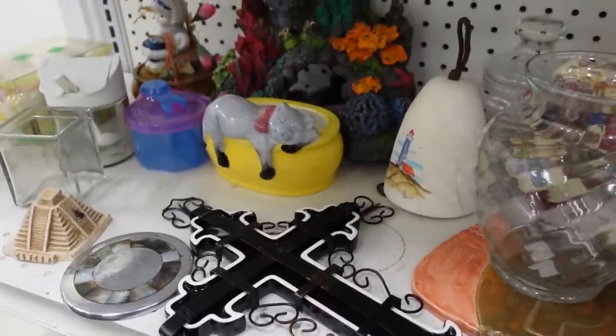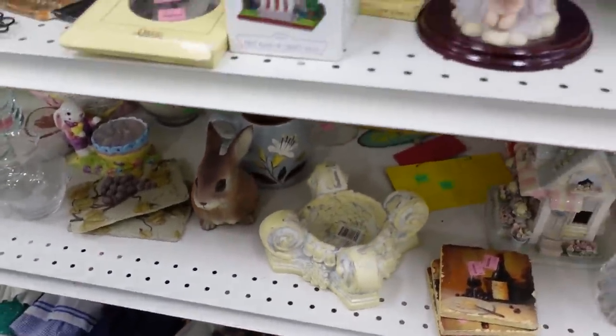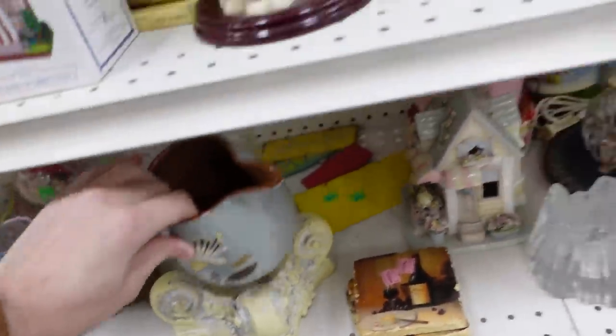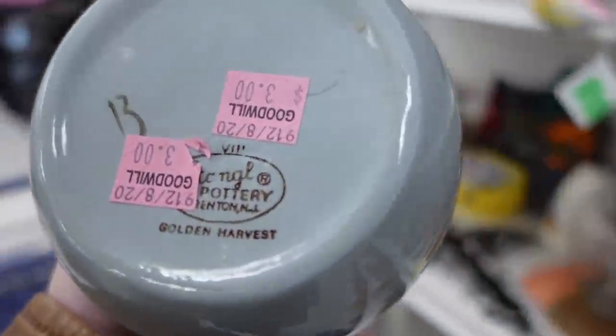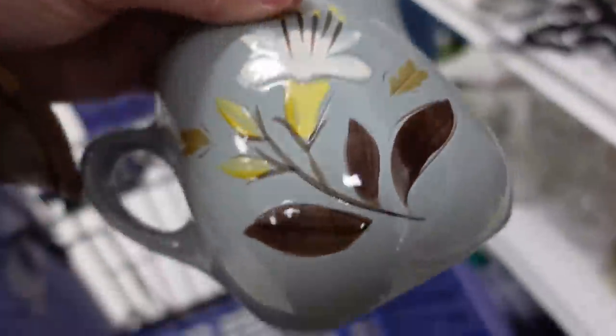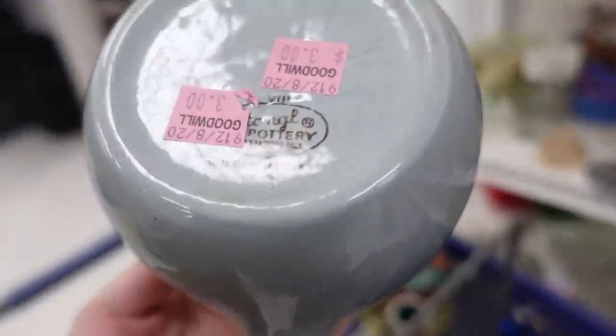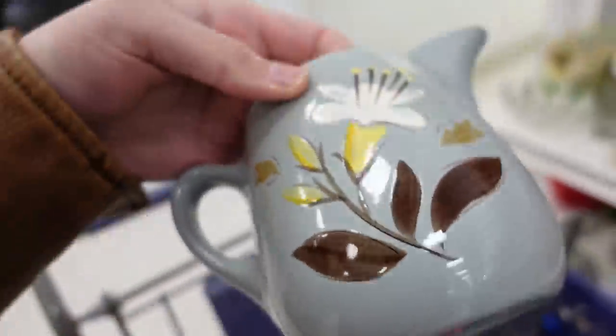I feel like that cat was here before. Maybe I've just seen it recently. Stangl. It's pretty. It's a little creamer for $3. Stangl is a collectible pottery name out of New Jersey.